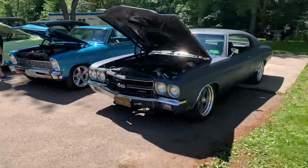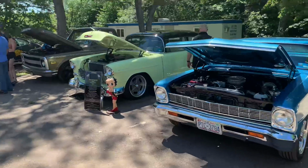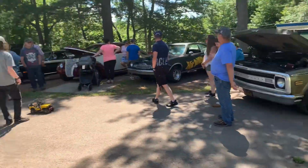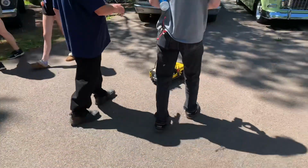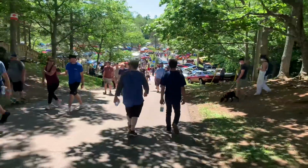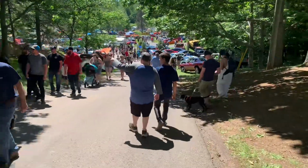Lots of Chevelles. If you're looking for a lot of foreign cars, not a lot of foreign cars here. Lots of American-made vehicles. So that was the upper part of the park. Now we're going to go to the lower part of the park, where there's still more.